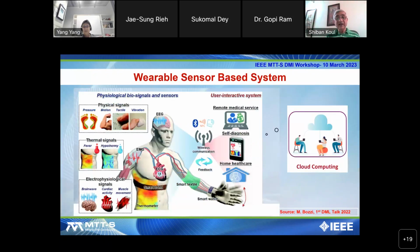Now, ultimately, this is picked up from the last DMI, Professor Bozzi. It's a very interesting slide. This is what we'll be having in future. Wearable sensor-based systems. We'll have physiological biosignals and sensors implanted. We'll have thermal signals implanted, electrophysiological signals picked up, and then smart textiles, smart watches we are wearing already, but they'll be much more smart.